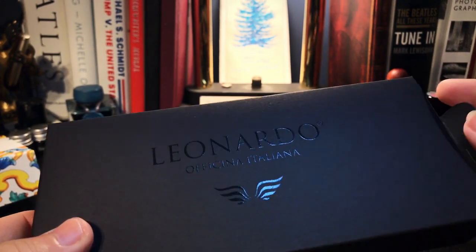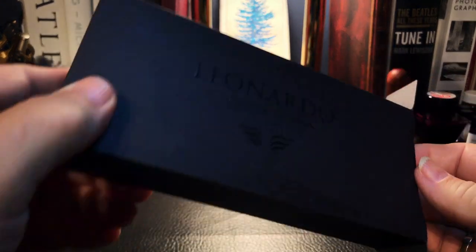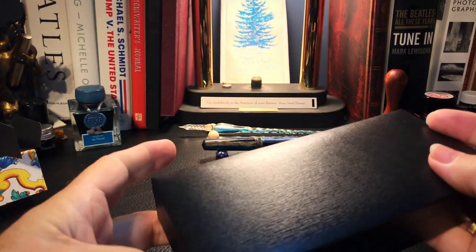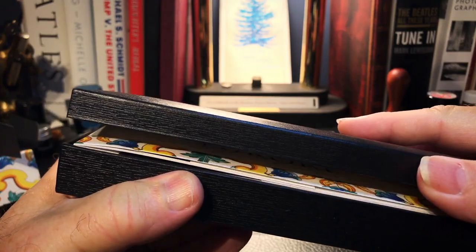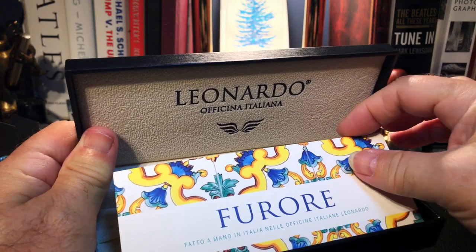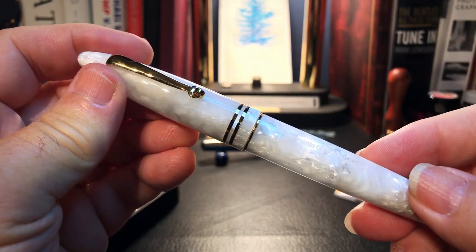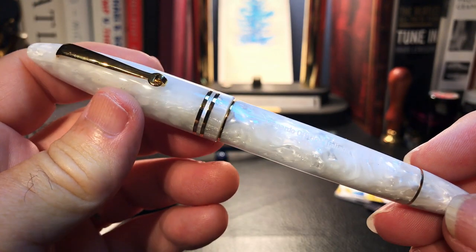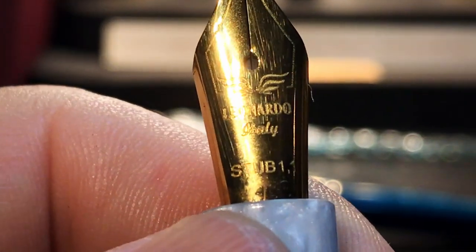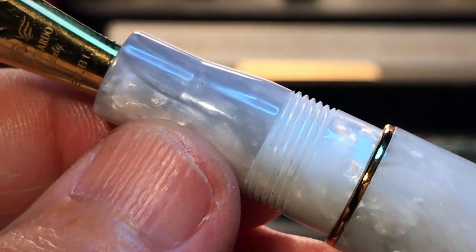And then there'll be the case itself. And here we have the box. And, oh, the nice brochure that matches the sleeve. And there's the pen. And there we are. This is the finish called Salt. And this is a 1.1 stub. Same section as the Memento Zero.